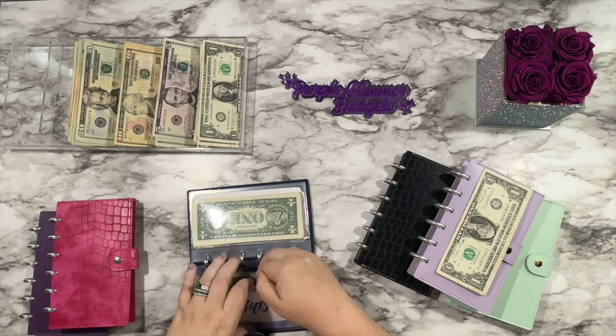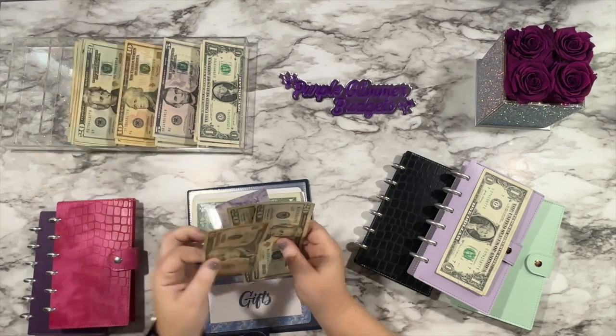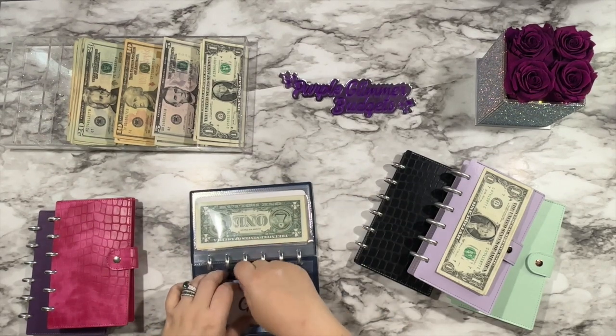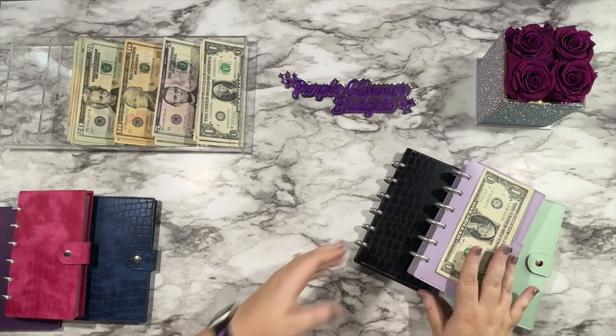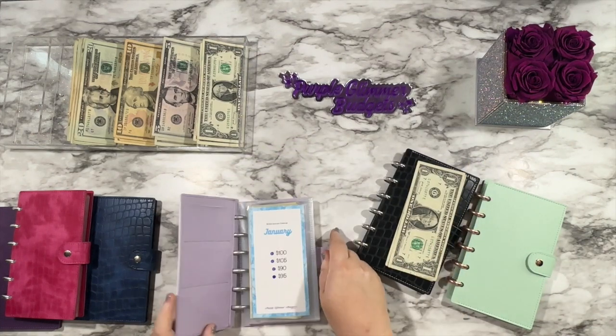Okay, and then moving on to gifts, it's getting 10. So we have 150 now in gifts, and then that's everything for our spending wallets. And now we'll move on to our savings wallets. And I'm going to put this off to the side. That's going to go in the black wallet. Let's just go ahead and knock this one out.